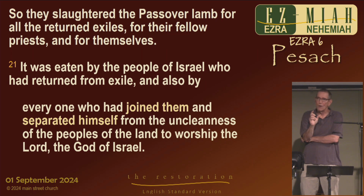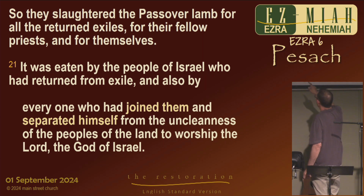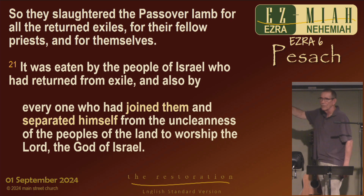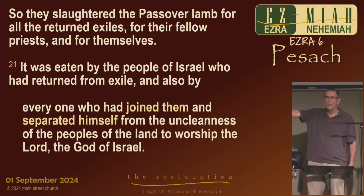I mean, it opens up just a fascinating piece of speculation. Who, other than the people who came back from Persia, are taking Passover with them? And isn't that illegal? But look at his qualifications. He says these are people who have separated themselves from the uncleanness of the peoples of the land in order to worship the Lord. So these are people who looked at the pagan worshiping that had been going on in the area and said, we want nothing to do with that. We're putting that away, and we are allying ourselves with the God of Abraham, Isaac, and Jacob. We are in on that.